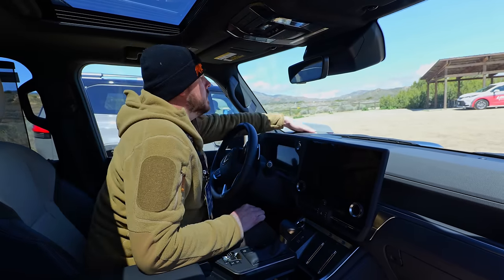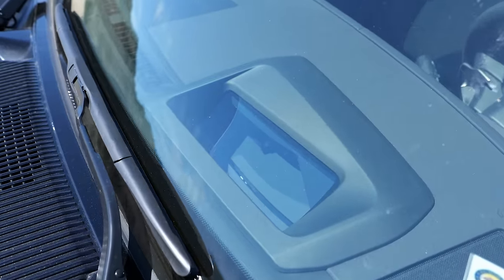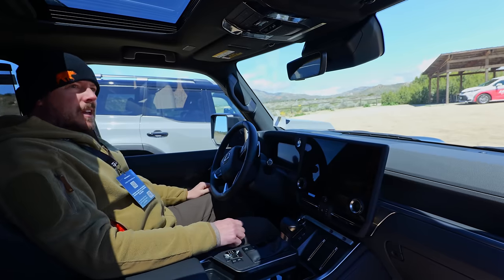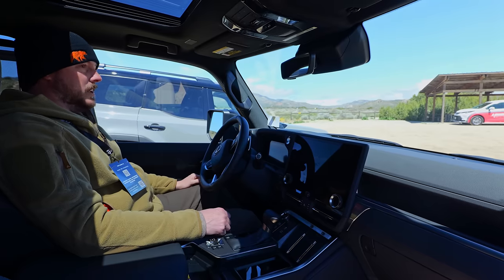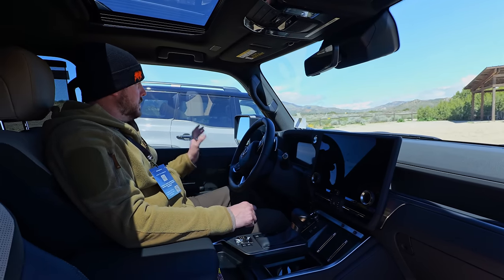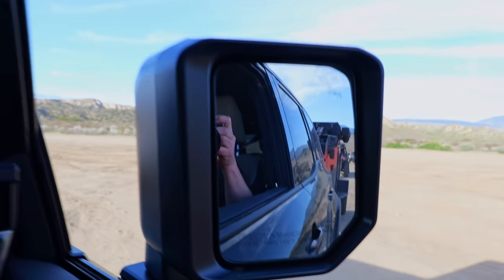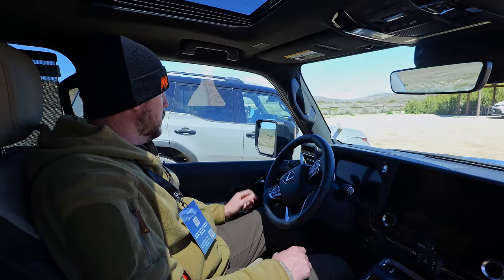And what we got up here? Oh, this is a heads-up display. So there should be some information that we can project onto the windscreen here. And speaking of windscreen, not huge, but I still feel like there's a ton of visibility, and it's probably because it's more vertical. Now, side view mirrors, I wasn't expecting this, but they're actually vertical placement, and they're fairly large enclosures. Looking forward to playing with that on the trail just to kind of get a feel for the visibility.